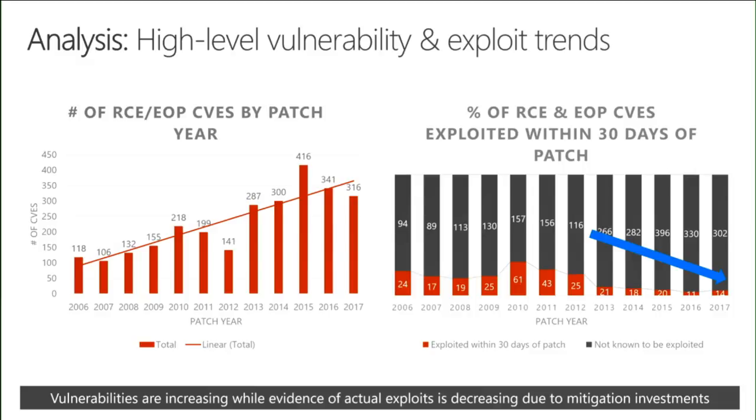The chart on the left-hand side is the number of vulnerabilities that we see in the Microsoft ecosystem every year. One of the things you'll notice right away is it's growing linearly, right? It looks pretty terrible if you look at the chart on the left. More vulnerabilities in the traditional sense means more risk, more scary, you're doing worse security-wise.